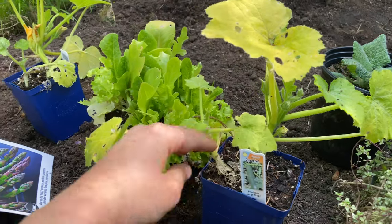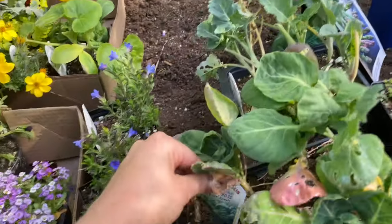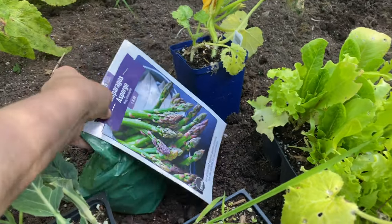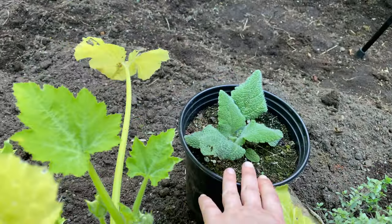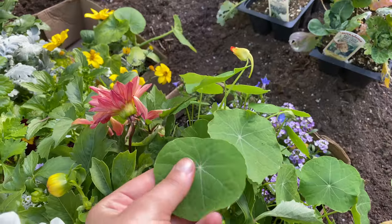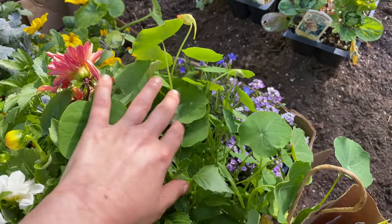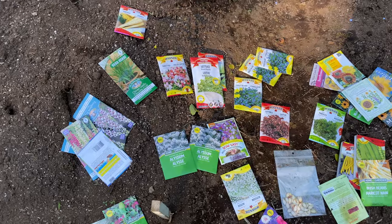Then I've got some squashes, butternut and zucchini. And then I got some broccoli and Brussels sprouts. And my dad really wanted some asparagus, so we're gonna start these. And I got some lettuce and a ton of lettuce seeds. A friend just gave me this clary sage, and I was lucky to find some nasturtiums at Canadian Tire. I couldn't find them anywhere, and I really, really love nasturtiums. They taste so good. I have so many seeds too.